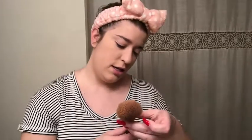Okay, so then I will go in with bronzer. This is my Real Techniques powder brush. I swear, it's dense enough, but it's fluffy enough. You know, it's got some angle. It's a really good brush. I really enjoy it. And then I'm gonna go in with this Colourpop bronzer highlighter duo.